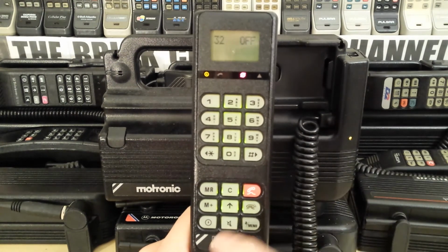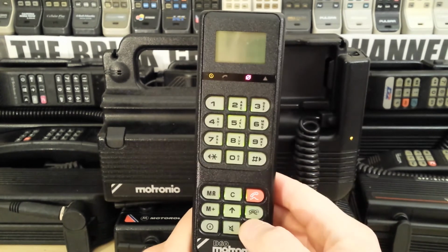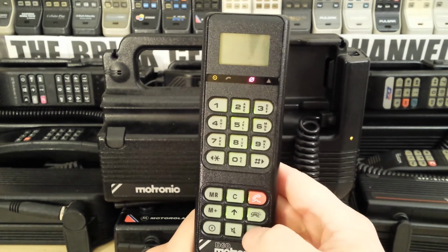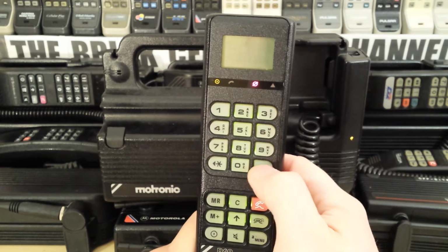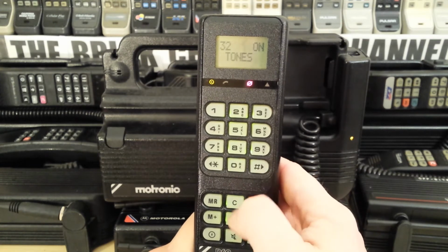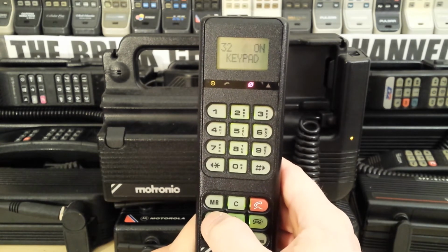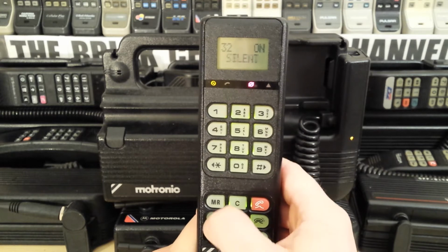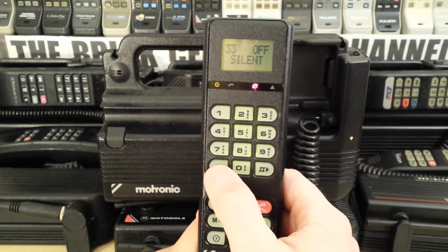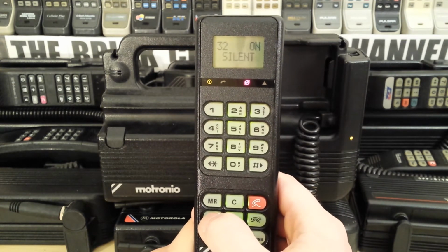If you want to switch the keypad off, just find this option and then just do M+, and now it's on, and get out of that, and obviously it doesn't make any sound when you're punching the keys. So just go back through then. Menu option 3, and where was it? Was it number 2? Yep. So get rid of that. Silent keypad tones. Why is that not letting me do it? Keypad tones. Silent scratch. Oh, strangely, it doesn't like that.